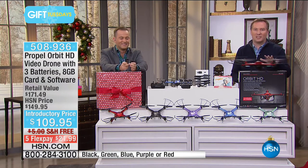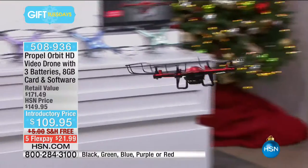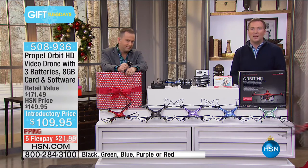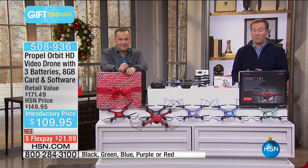And you can fly it inside because right now, you see it's a little slow because I'm in the first gear. So now I can fly it inside. So it's a little slow, so it's easier to respond. Then I tap the button, and now I can move it a little bit faster. It starts getting a little bit more quick. And then I tap that third button. Now I'm in that professional speed, and I can fly up to 30 miles an hour. That's the fastest we've ever offered from Propel.